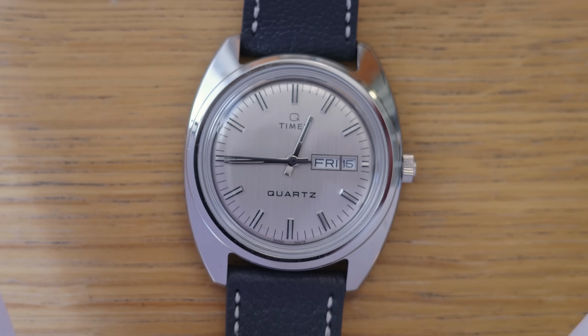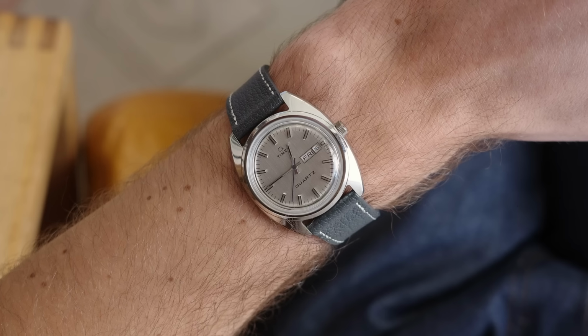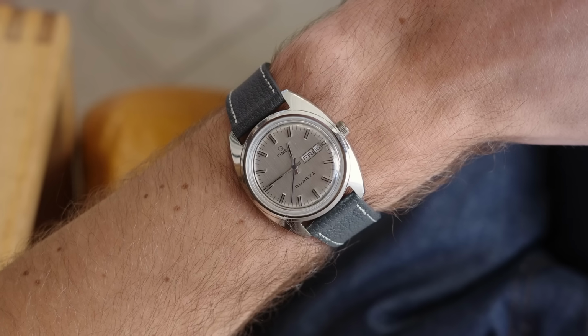The watch I wore most this year is the Timex Q. It's a vintage reissue from 1978. Earlier this year, I kind of went down a tangent of slightly boxier case designs. And so when I found this, it was a pretty easy decision, especially considering the price point.